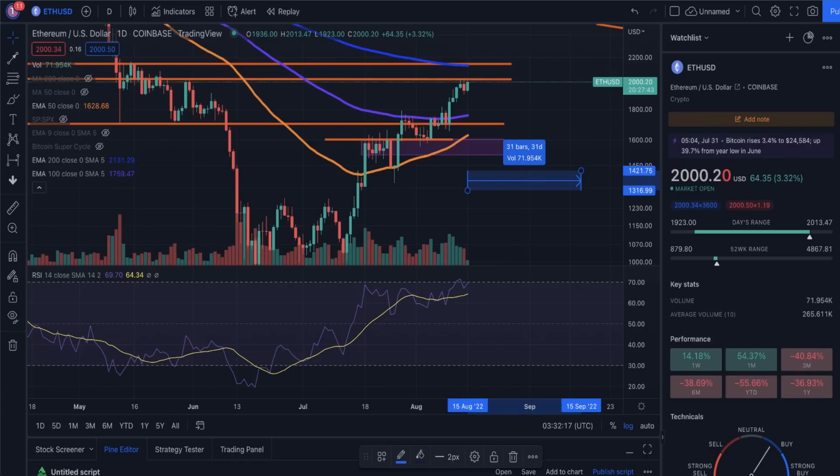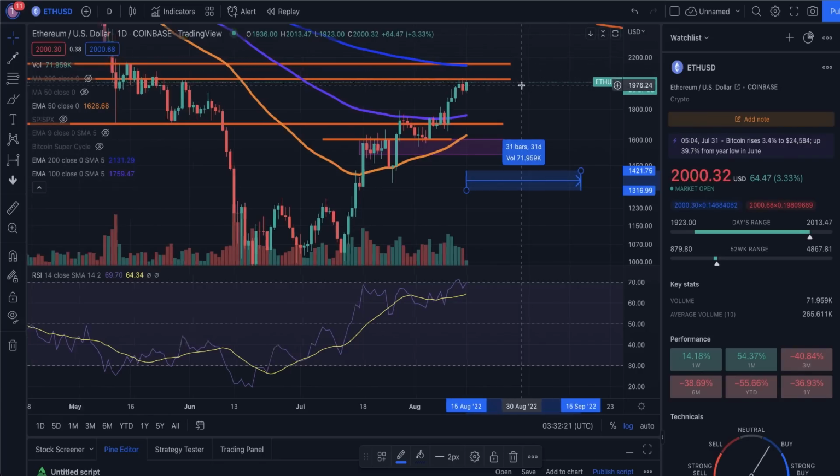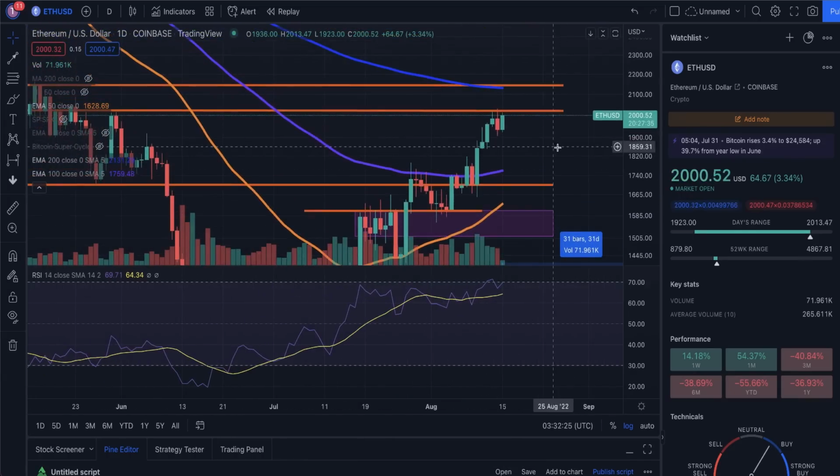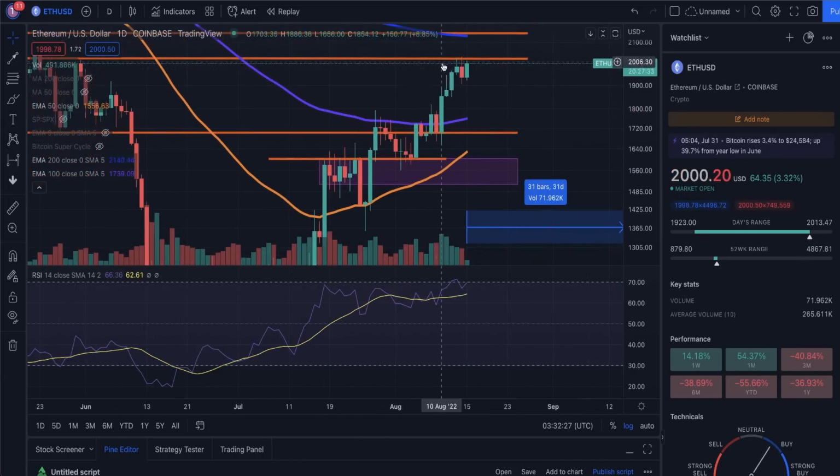Finally, let's take a quick look at Ethereum before wrapping up today's video. Ethereum currently fighting $2,000. Now this has been the story basically for the last couple of days. We've seen on the 13th, got over $2,000, came back down. On the 14th, over $2,000, came back down. Now here we are, August 15th, trying to get over $2,000 again at the time of recording this video.